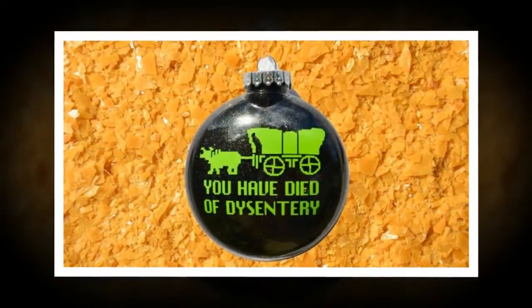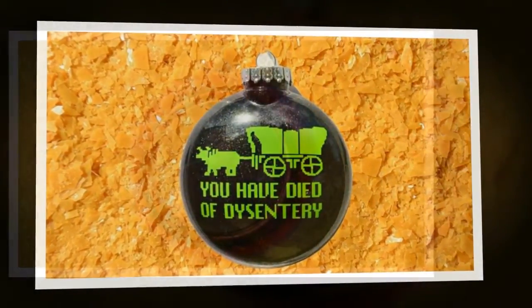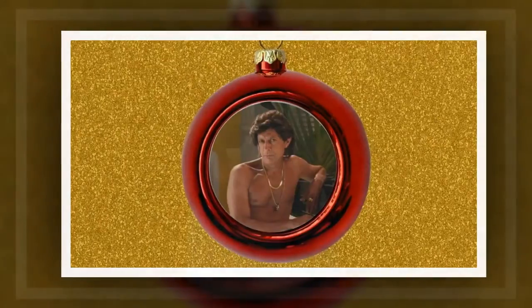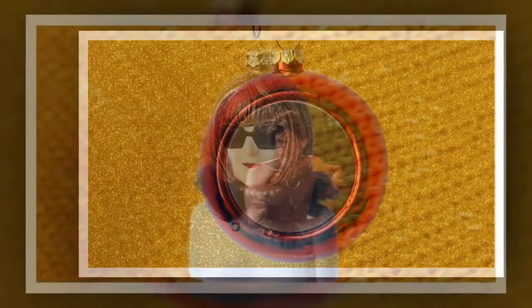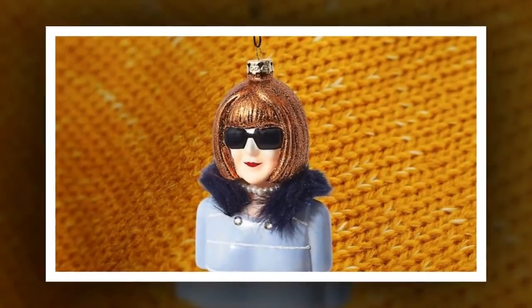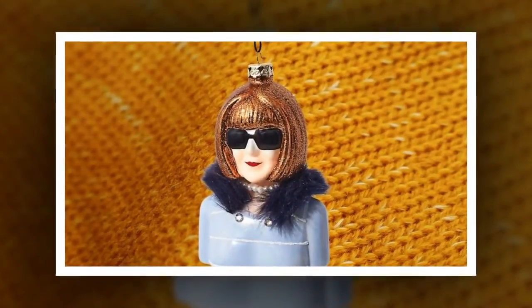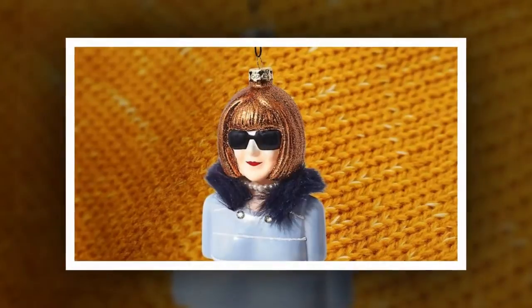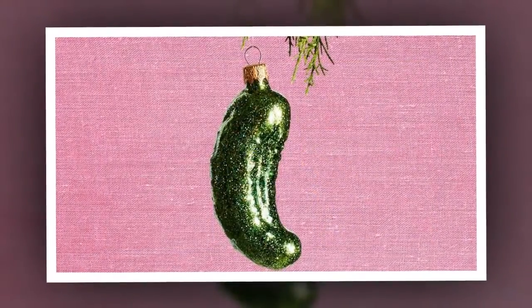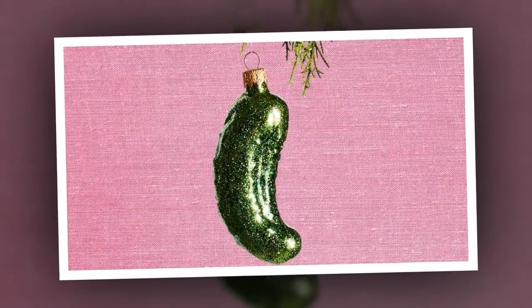A vintage crockpot glass ornament. Always Fits. Stew on this highly detailed ornament commemorating the preferred cooking appliance of the 70s. Get it from Always Fits for $19.95.